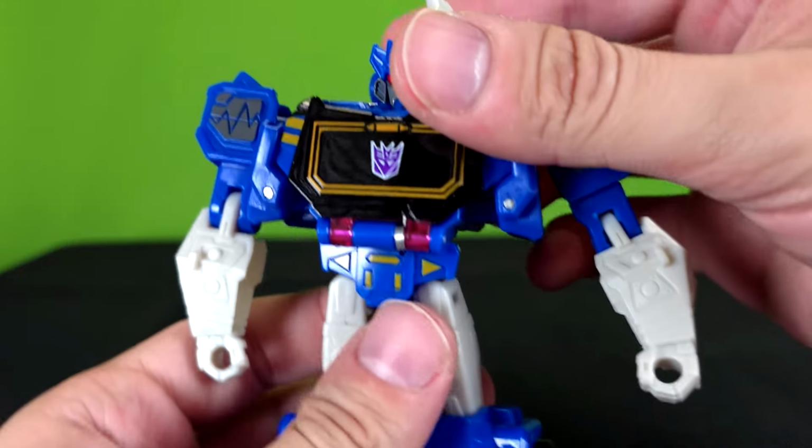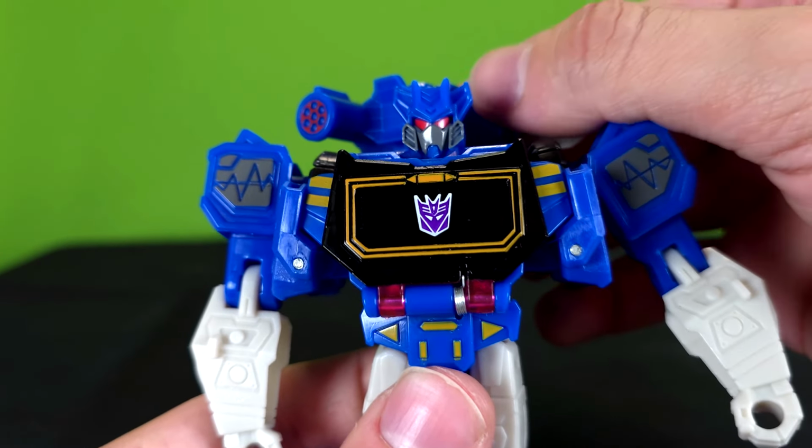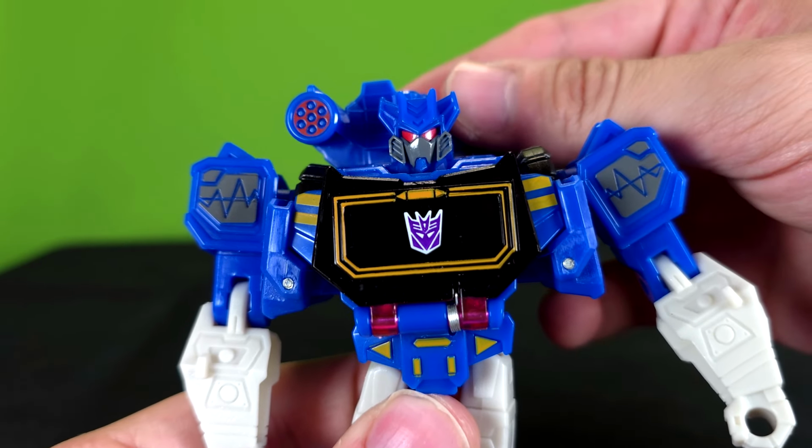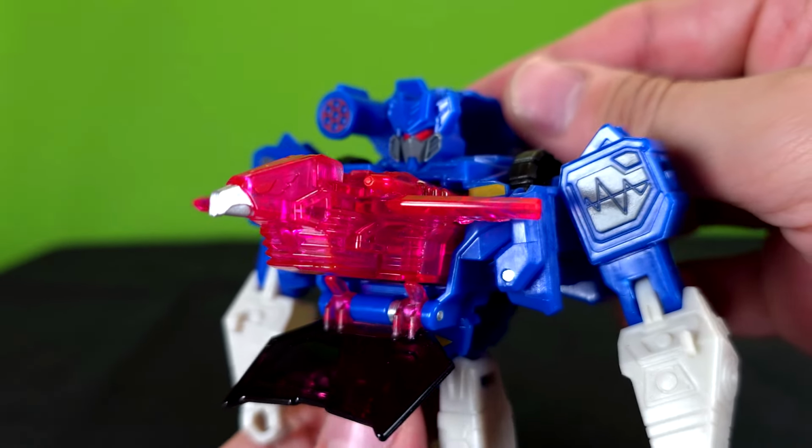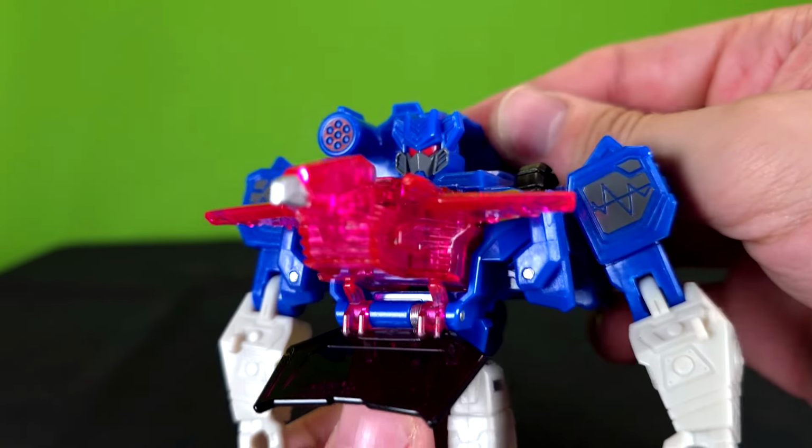And the gimmick this time around is rather fun. Rather than a Laserbeak cassette, there's a bit of a twist this time when you turn his head. Pow! Laserbeak jump scare. I kinda love it. It's different but comes out with such force.